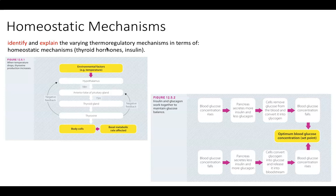Another way in which we can regulate our body temp is in terms of our blood glucose levels. In this diagram, just up the top, blood glucose concentration rises. Maybe you've just had a really sugary meal. We can't have too much sugar in our blood. We need to put that into our cells. And so the pancreas secretes more insulin and less glucagon. Insulin takes sugar out of our blood into our cells, where it can either be used, or if we've got enough of it, we can store it. And we store it by converting it into glycogen. So therefore, blood glucose concentration falls, and we have our optimum BGL, blood glucose level.